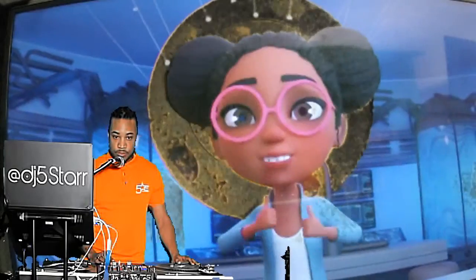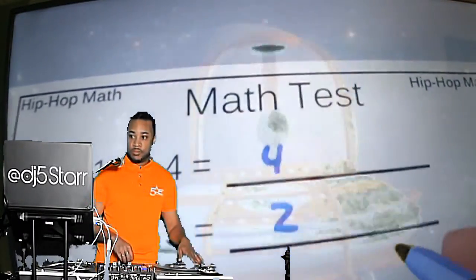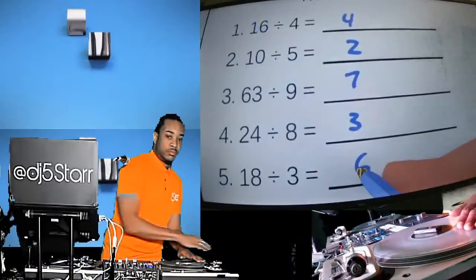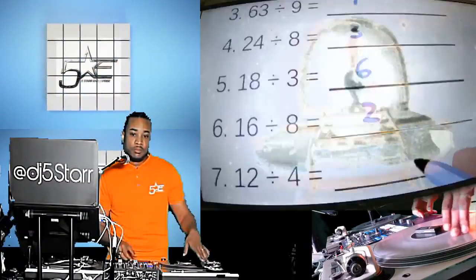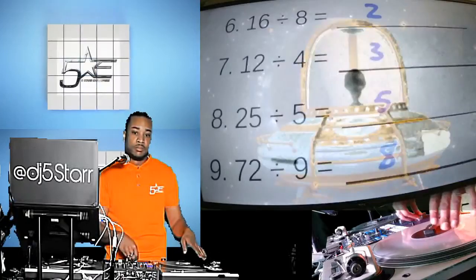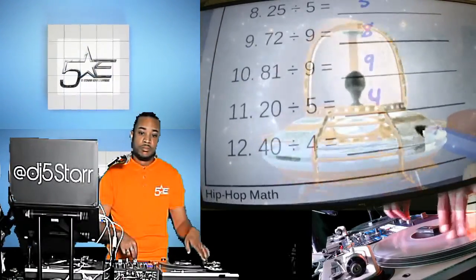Awesome. It makes me glad. 16 divided by 4 equals 4. 10 divided by 5 equals 2. 63 divided by 9 equals 7. 24 divided by 8 equals 3. 18 divided by 3 equals 6. 16 divided by 8 equals 2. 12 divided by 4 equals 3. 25 divided by 5 equals 5. 72 divided by 9 equals 8. 81 divided by 9 equals 9. 20 divided by 5 equals 4. 40 divided by 4 equals 10.